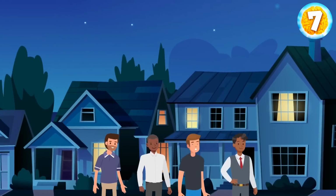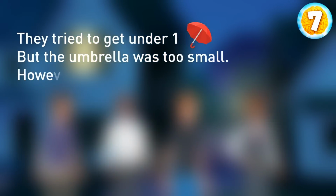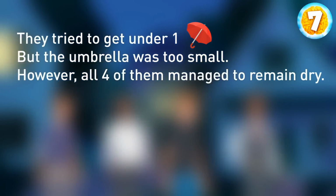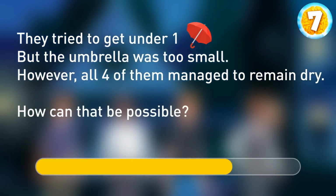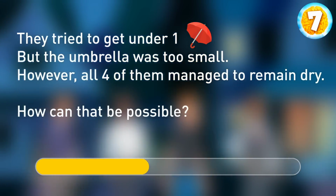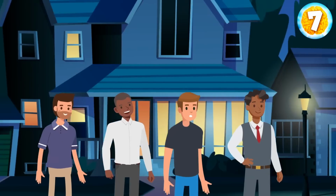On a cold night, 4 friends were roaming around the neighborhood. At one point, they tried to get under one umbrella, but the umbrella was too small. However, all 4 of them managed to stay dry. How can that be possible? It's possible because it wasn't raining.